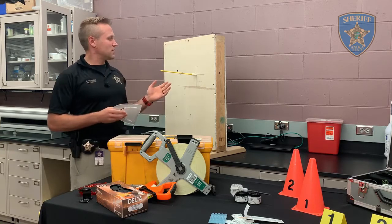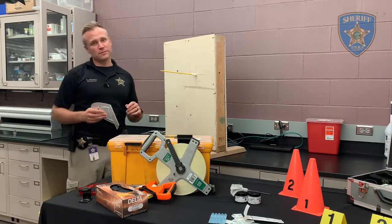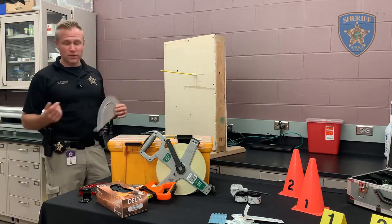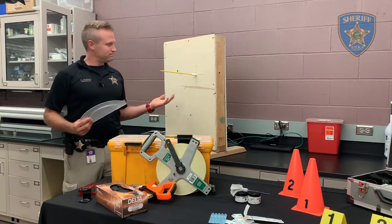That's why I had to relearn all of my math so that I could determine some shooting reconstruction and impact angles of bullets. It's one of the many disciplines that we do here in the crime scene unit.